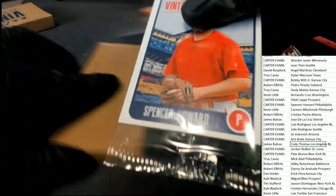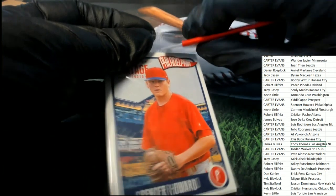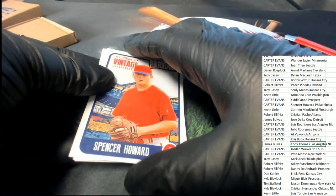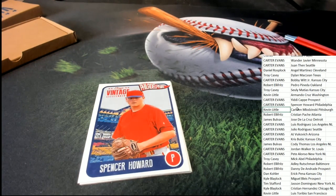Spencer Howard. Spencer Howard for the Phillies. Pretty nice looking rookie card to have of Spencer Howard. There he is right there. Carter's got Spencer.